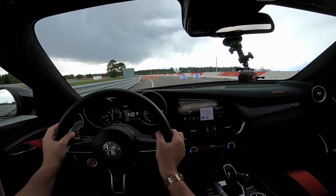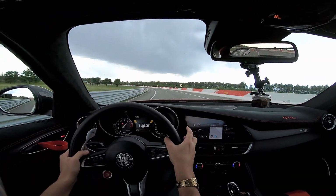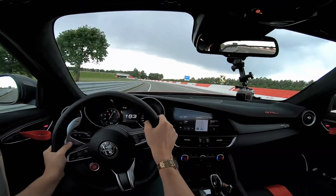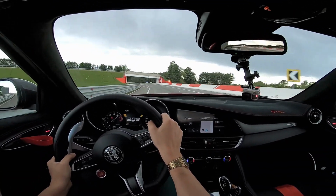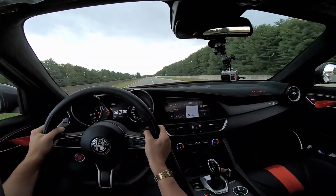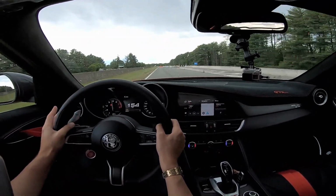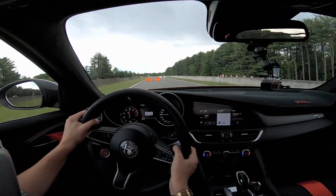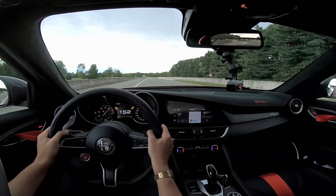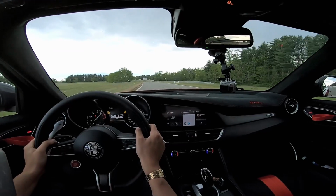First chicane, second gear, and now long left turn, completely flat out. Off this corner at 250 kilometers per hour. Now we have some very hard braking. These seat belts are quite annoying on public roads, but for the racetrack they are perfect. Flat out again. My goodness, the noise this car makes.